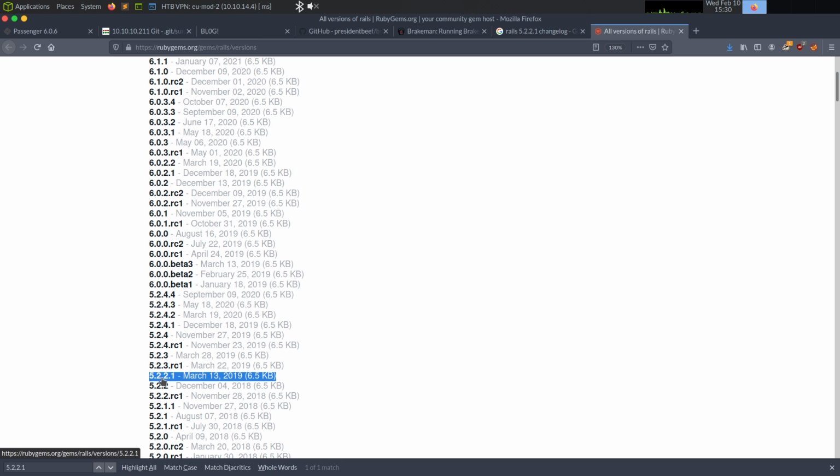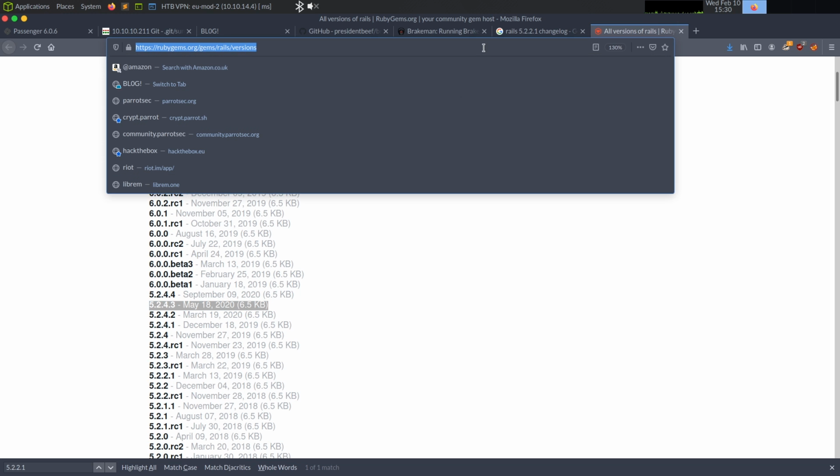Like if this one was, let's see, if we were running 6.0.3.2 or even 5.2.4.3, because these are around the time the box released, I probably wouldn't go down and look at all the exploit paths for this. But because this version is particularly old, I'm going to look into exploits for Rails 5.2.2.1.